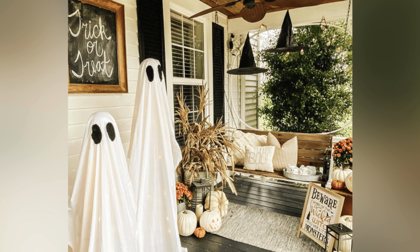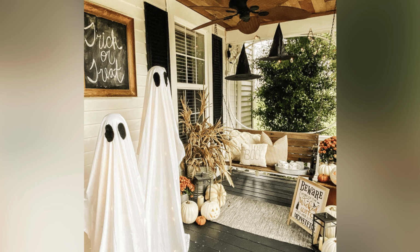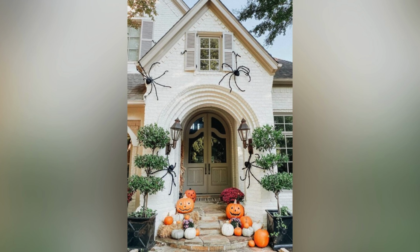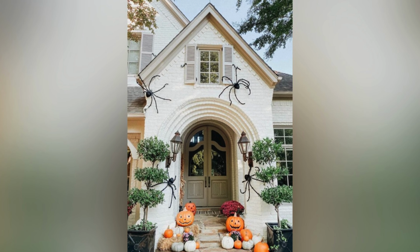Pick a theme. Choose a theme that excites you. Classic themes include haunted houses, creepy clowns, or a spooky graveyard. Once you've chosen, stick to it across all your decorations for maximum impact.